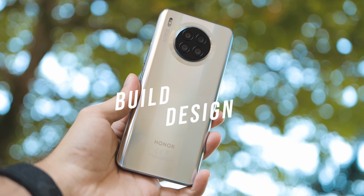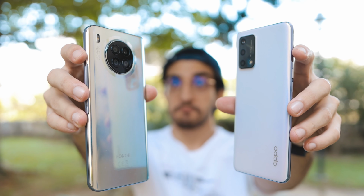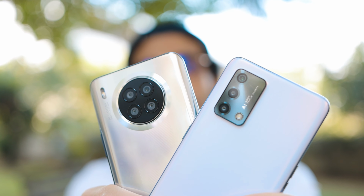Generally, the build and design is the first distinction you get between a budget smartphone and a more expensive smartphone. Contrary to popular belief, budget smartphones don't really have that cheap build quality and feel anymore. In terms of the build, they're both pretty good. There's nothing really to complain about given the price point. The differences that you do see, obviously, is in the main design language.